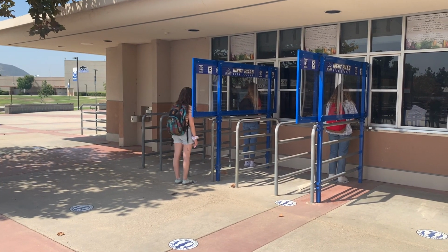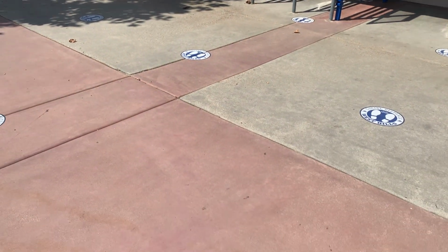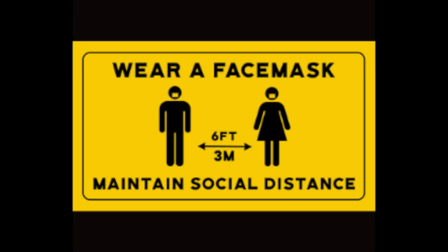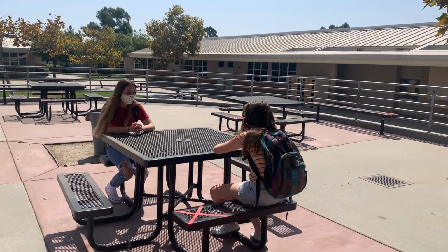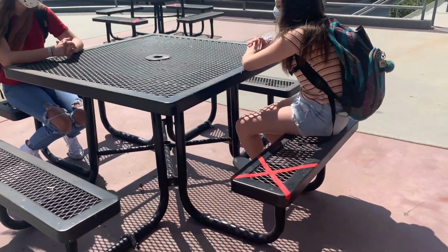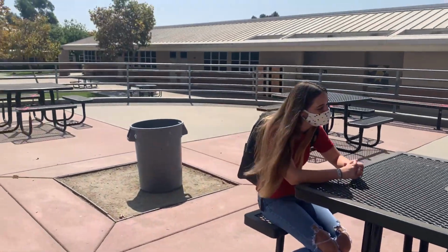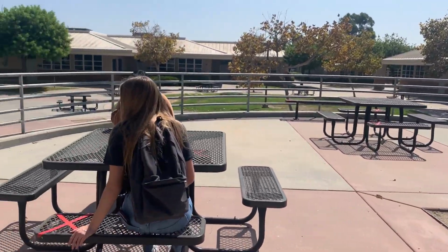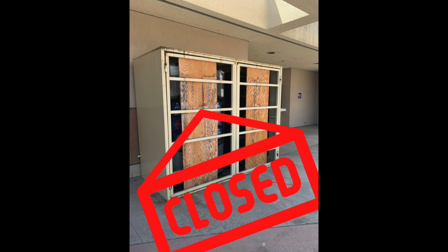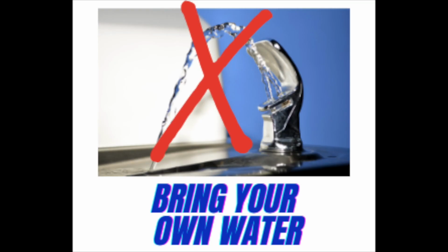We're encouraging students to grab their lunch and to leave campus unless they have a 7th period. Please make sure to be wearing your face masks and practicing social distancing. So if you are staying for lunch because you have a period 7 class, for example, there will be places for you to sit and eat your lunch, making sure that there's only 2 people at each table, 1 person at each bench. Please note that vending machines are closed, so are our water fountains for your safety.